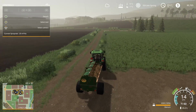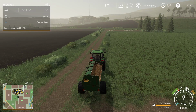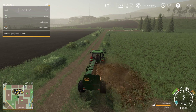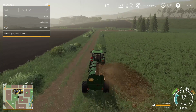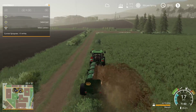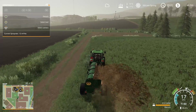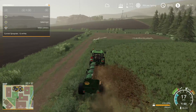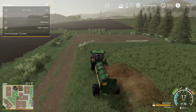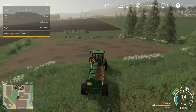Alright, now I haven't used one of these before, so I'm not sure exactly how. Oh, there we go. There we go, lovely. Alright, hopefully it won't reduce our manure too much. Might go around the edge first, maybe? No, I don't think I will, actually.